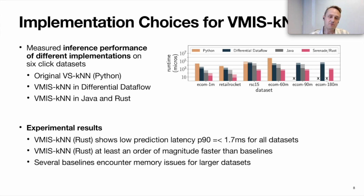And then we benchmark the performance by exposing them to the historical training data from public and proprietary datasets, and then using a test set, we ask each implementation to sequentially compute the next item recommendations in a single thread for the growing evolving sessions, and then we measure the prediction time in microseconds. We run each implementation on a HiMem8 instance in the Google Cloud with 50 gigabytes of memory. The figure illustrates the resulting runtimes from the experiment. We plot the median and the 90th percentile of these runtimes on a logarithmic scale in a single bar, where the lighter top part denotes the 90th percentile runtime.